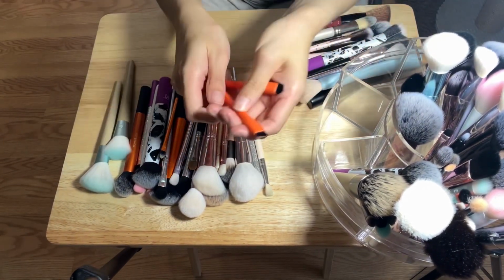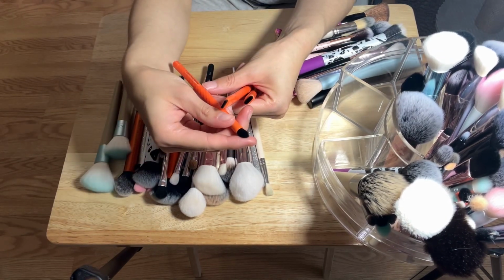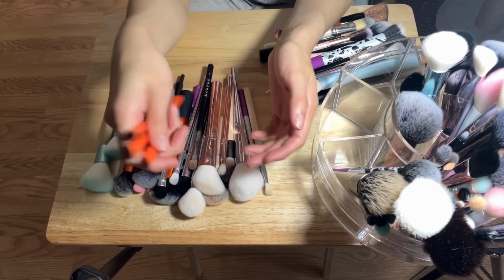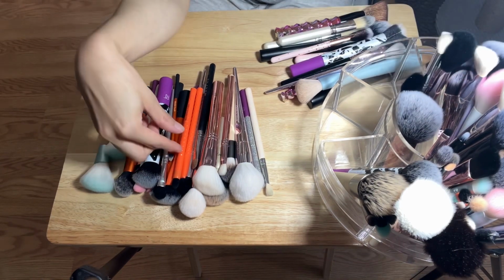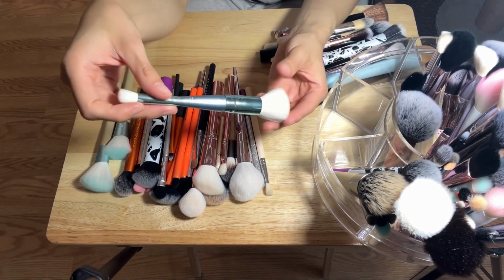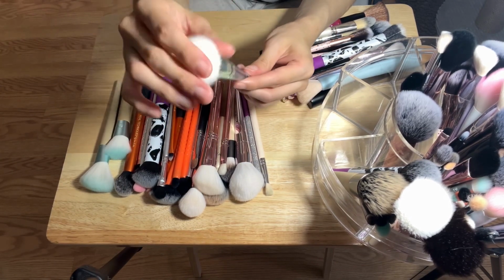Next one, I have these eyeshadow brushes. These are the Beauty Diva Linden. These I definitely use when I'm creating eyeshadows, so I'm keeping those for sure. These were from the BoxyCharm. Next one I have is the e.l.f. Complexion Dual. This is a really good one. You also get this face powder, I believe.